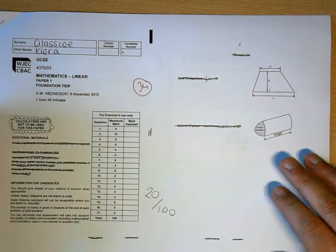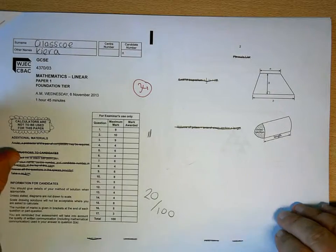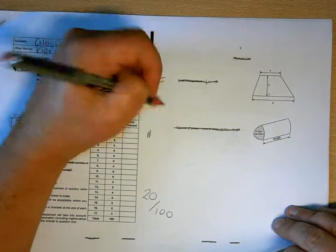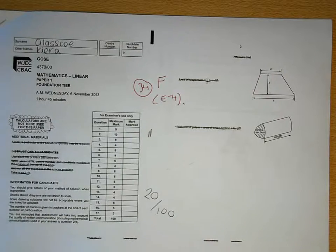34. So 34. Well, it's down to you really, how hard you want to work to bring this improvement back up again. That's a grade F. It's 4 marks off a grade E. But you can do better than that. Otherwise, there's no way you would have had 120 in your summer exams. So it's down to determination, Kiera, rather than giving up like you did on Thursday.